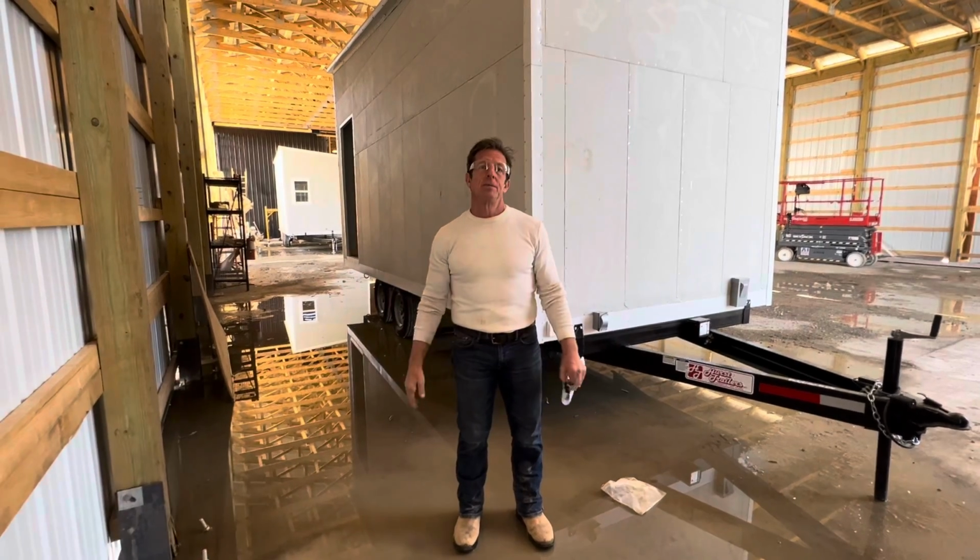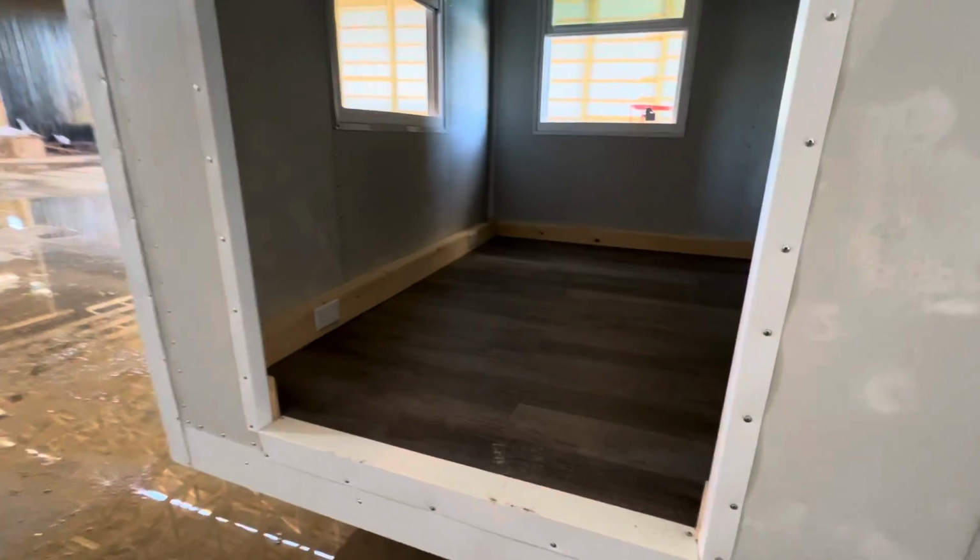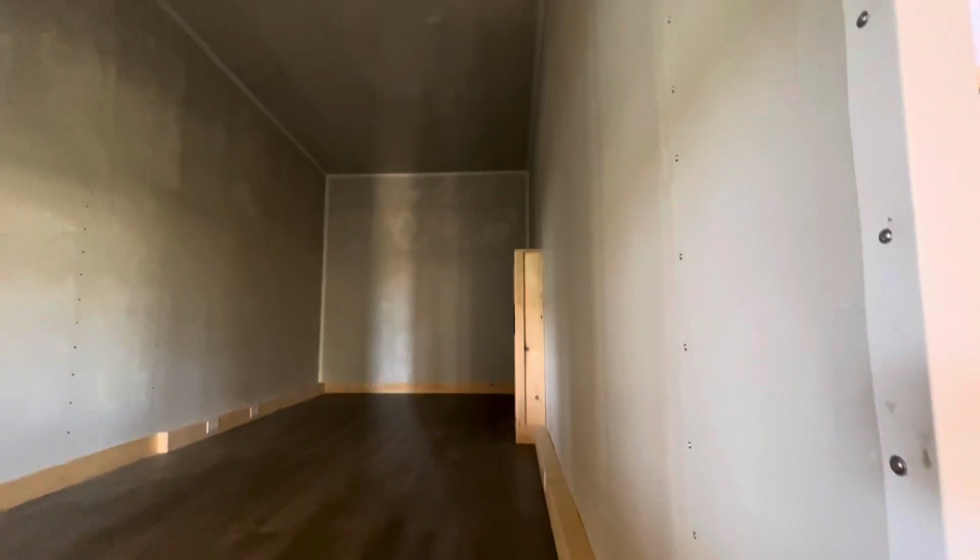Perfect. Is there a way we can see the inside? Let's go. All right, so I'm gonna walk up to, this is the inside of the Incredibox. Okay, so this door's already been cut out. This is where a window was. Now look at the inside of this thing. Yep, look, it's all open. It's an 8x20 home, full open, right?